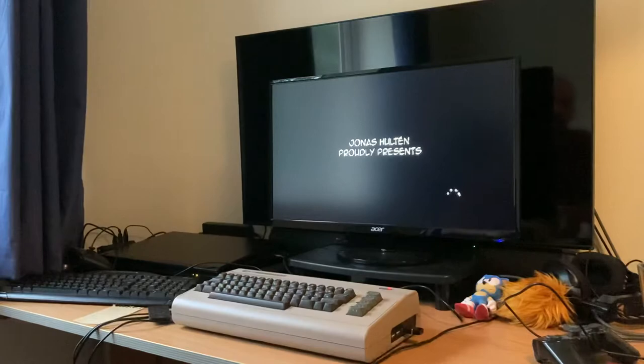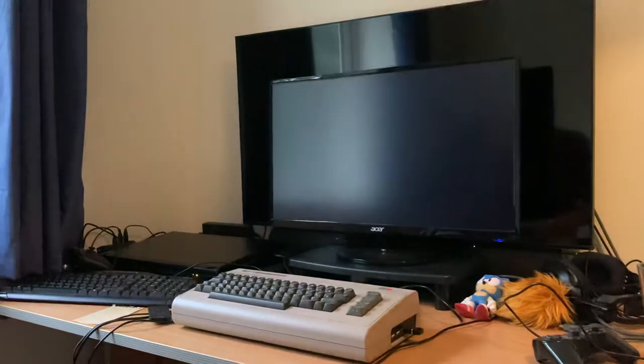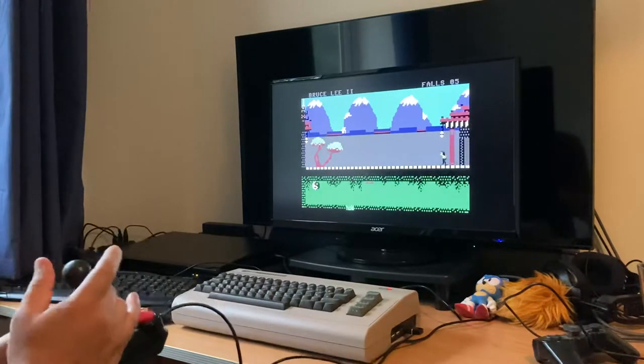It's great. Just everything runs flawlessly and loads up really quick. I'm used to having an old tape. I know it would take 5 minutes and then come up with an error, but it's just really nice. And we're in, and it just controls really nice with the joystick.